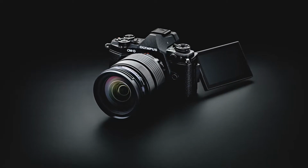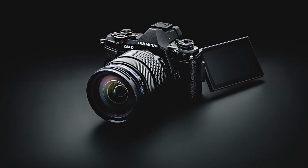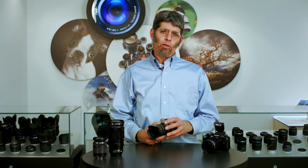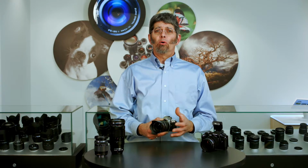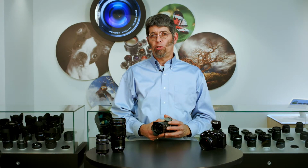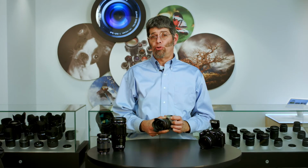To deserve the designation Mark II, this camera has to be a worthy successor to the original EM5. It's all that and more. Whether you seek the ultimate in photographic freedom that only a portable system can offer, need professional level image quality, or a serious still and video shooter, the OMD EM5 Mark II is the only system that can deliver flawless handheld still and video shooting regardless of where you capture your stories.